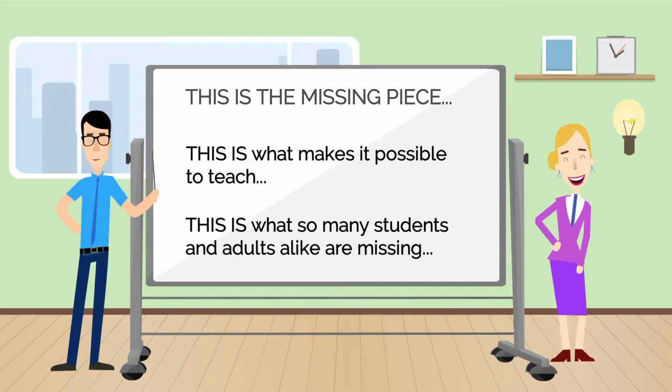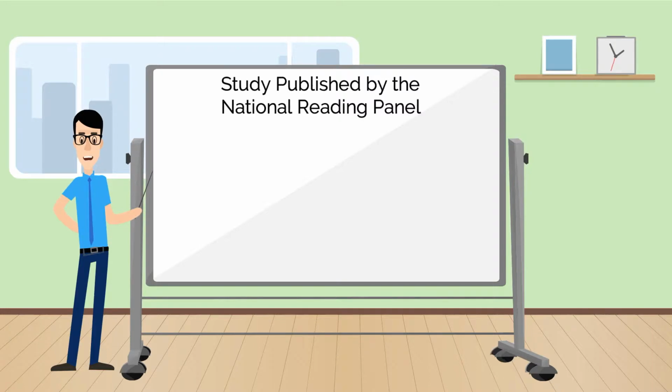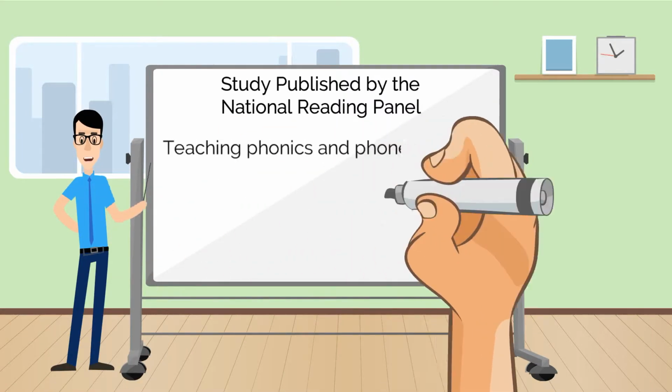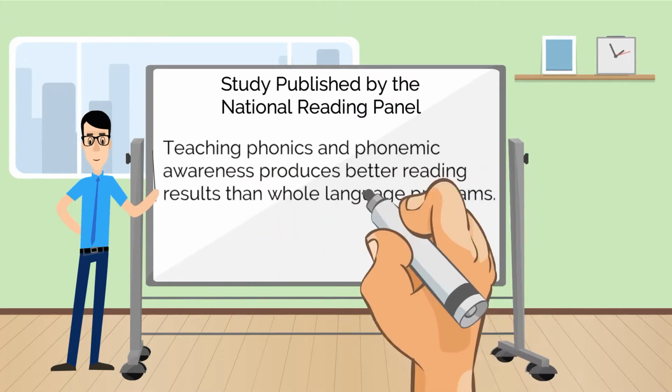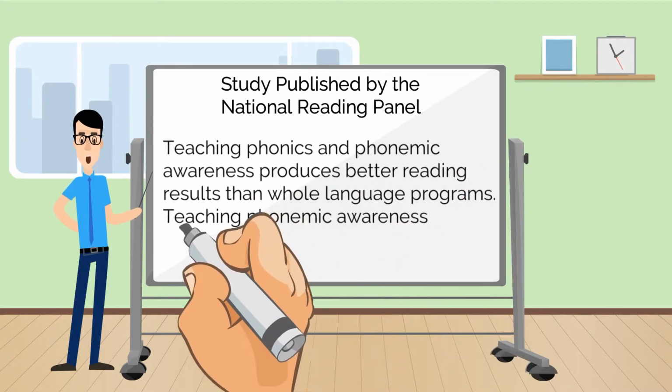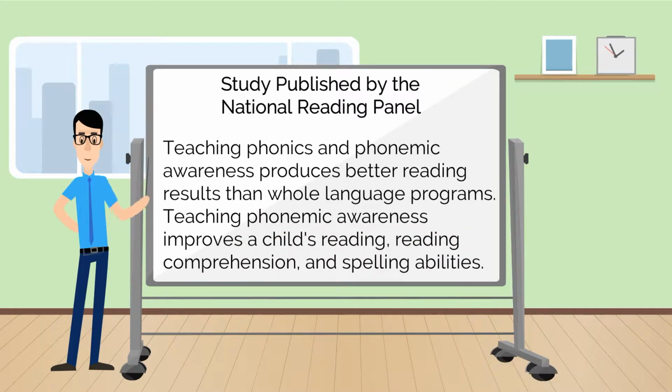I won't bore you with all the scientific research, but I'll quote this from a study published by the National Reading Panel. Teaching phonics and phonemic awareness produces better reading results than whole language programs. Teaching phonemic awareness improves a child's reading comprehension and spelling abilities.